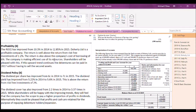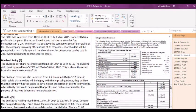I've taken this marking scheme from 2016 and I've changed a couple of things. So the company is making efficient use of resources, of course they are. Their profit is up to 12, nearly 13%. Shareholders are obviously going to be pleased with that. If the upward trend continues, the debentures can be paid in 2017 without having to sell the secured assets. You wouldn't even need to add that in. You just basically need to say that the shareholders will be very pleased with the upward trend, and obviously hope to continue that into the future.